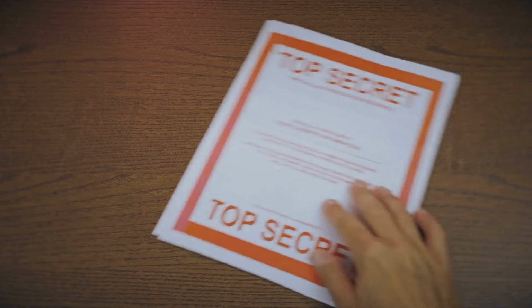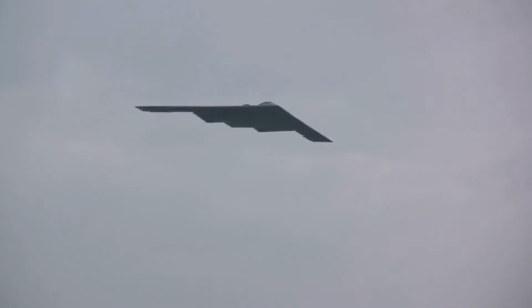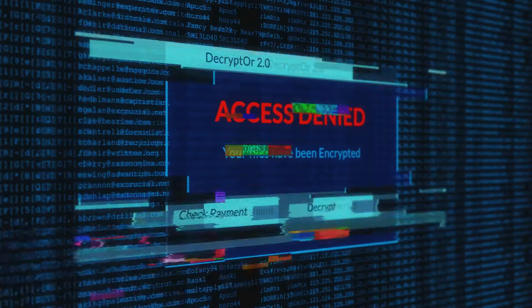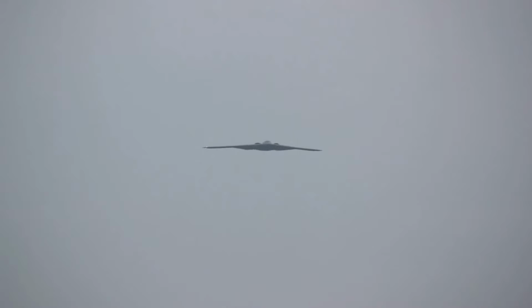From the very beginning, the Blackbird program was shrouded in secrecy. Its development took place under the tightest security at Lockheed's Skunk Works, a place synonymous with cutting-edge aerospace research and development. Access to the Blackbird's hangars, workshops, and test facilities was strictly limited, and those who worked on the program were sworn to secrecy.